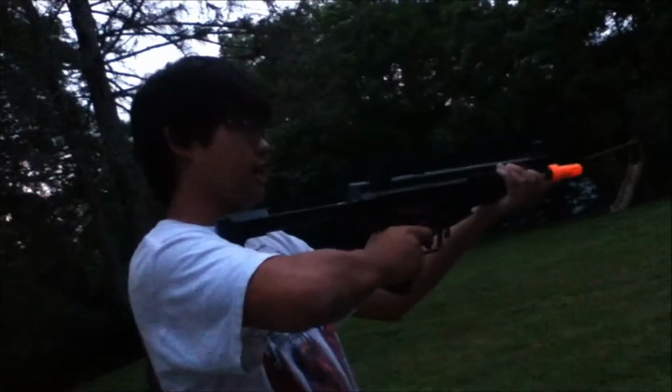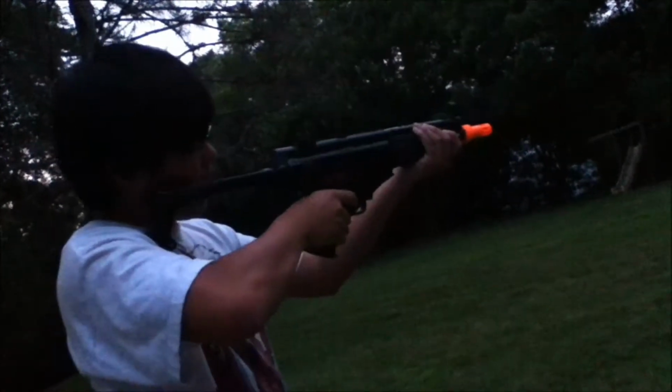So I'm going to show you this in action here. I'm not going to shoot full auto, because you never really shoot fully auto. You shoot in bursts to preserve your ammo, and you're more accurate when you shoot in bursts. First, let me extend the stock. That provides even more accuracy. Now the stock is extended fully, so I can hold it back against my shoulder, which provides more accuracy. But if you have it folded together, you get more mobility, so you can move around a lot better.